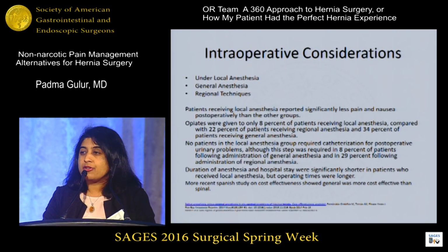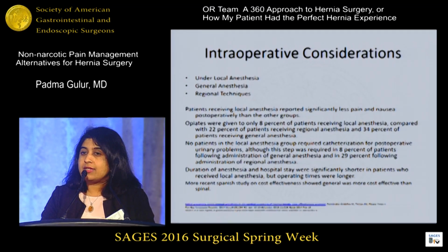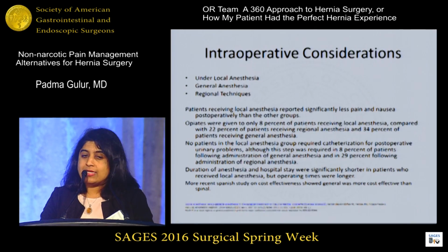This surgery can be done under local anesthesia. You could use general anesthesia. You can use regional techniques, including spinals and epidurals. Here I'm just discussing a paper where patients receiving local anesthesia reported significantly less pain and nausea postoperatively than the other groups. However, local anesthesia is not appropriate for all cases.